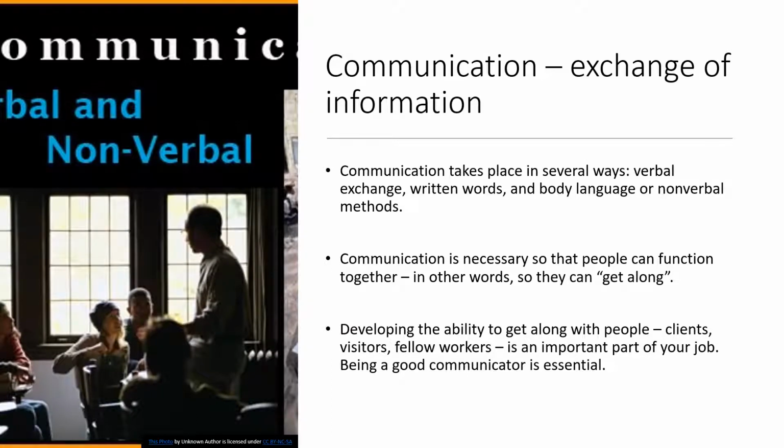Communication is an exchange of information. It takes place in several ways, like verbal exchange, written words, and body language or nonverbal methods. Communication is necessary so that people can function together. In other words, so they can get along. Developing the ability to get along with people, like clients, visitors, fellow workers, is an important part of your job. Being a good communicator is essential.